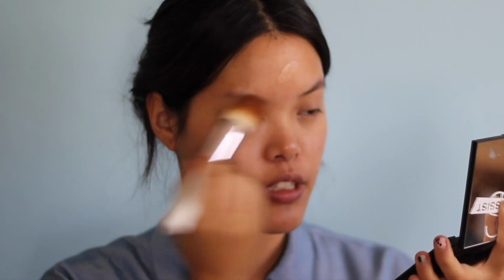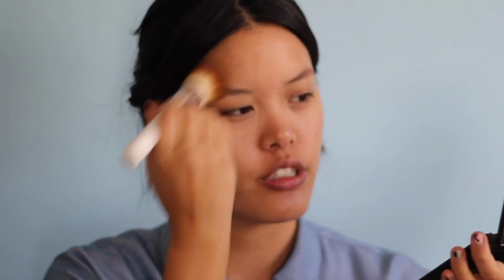I'm just going to blend everything out, starting from the center of my face and blending outwards. And as you can see, it's a nice sheer coverage when you add the oil to it. If I want more full coverage, which is what I was doing at the beginning, I would do 1 pump of this and put it all over my face, and then use the rest that's on the back of my hand to spot conceal. It works perfectly for full coverage. But I don't like wearing full coverage every day, so I just use half a pump of this and 2 drops of this, and I get a really nice sheer skin tint.